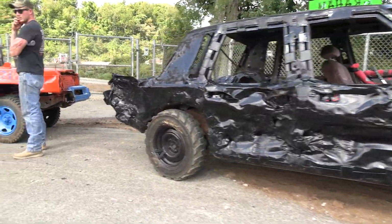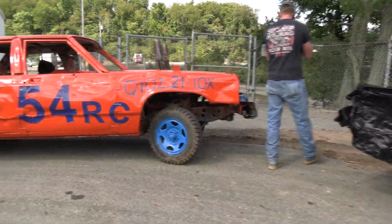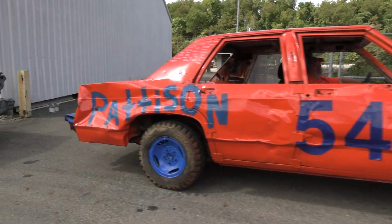So I think we'll go ahead and just capture all the full-size vehicles that are in line, then we'll come back and catch the other ones.